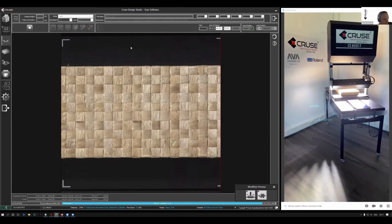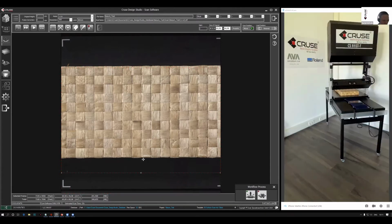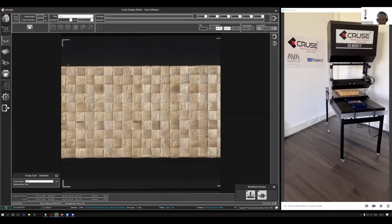So this is the original we want to work with today, which is also later edited and printed from AVA and Roland. So I will select the scan frame here. And then simply I need to start a group scan for the photometric stereo calculation we are using to get the 3D information. I need 4 different light directions, which are done by the light angle device modes: right, light angle device reverse, and normal one. So I get 4 different light directions, which is necessary to get the 3D information. We also scan it in a gloss mode to get the gloss information, or gloss mask, as well. So I start the scan.